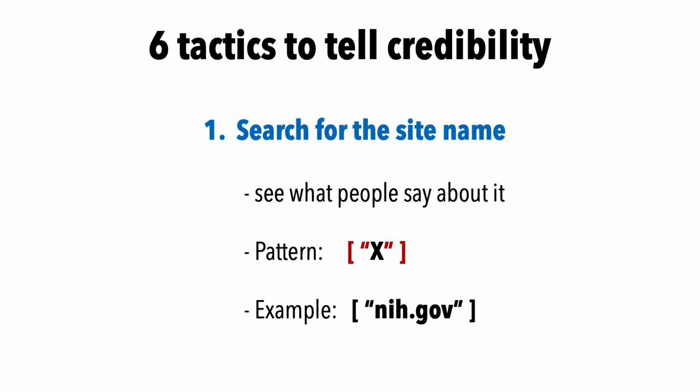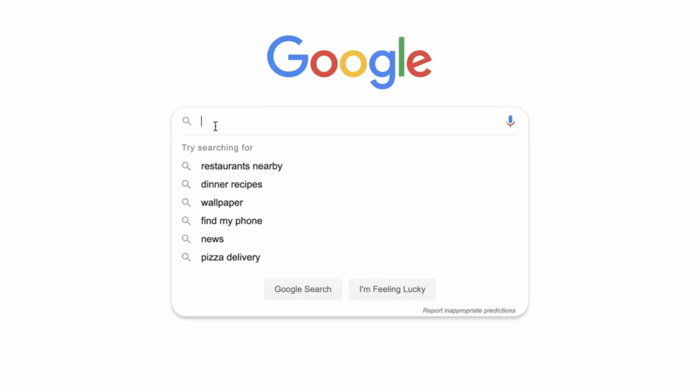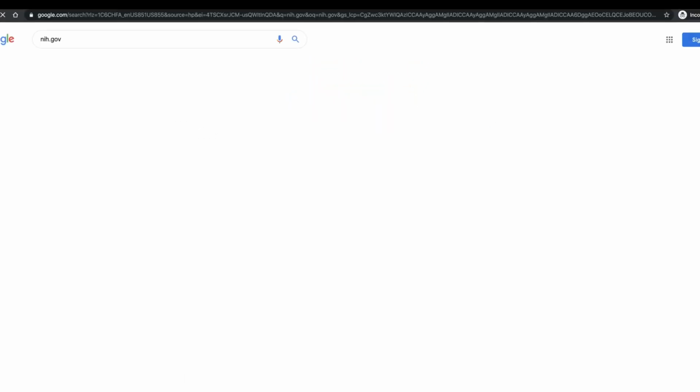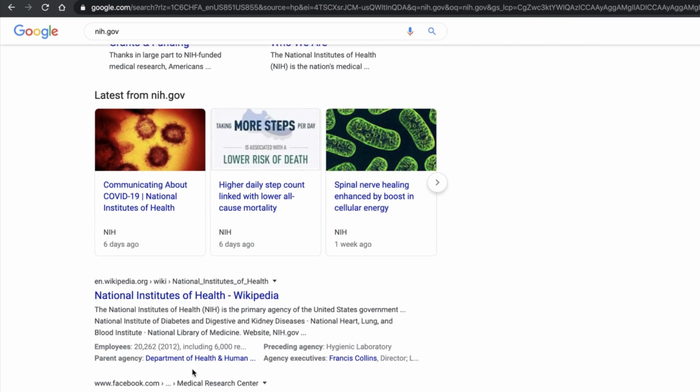First, let's just search for the outfit. So here's one. Let's look at this result here, the NIH.gov site. So, what's the NIH? I may have never heard of that. What I can do is just do a search like this, NIH.gov. Just search for the name of the website. You'll find several results just about that website, including the website itself, latest updates, something on Wikipedia, and so on. Okay, this gives you a kind of first glance about what that thing is.